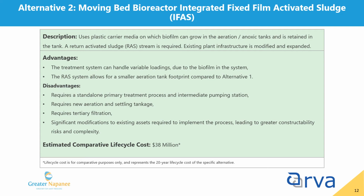The disadvantages of the IFAS are: the alternative requires a standalone primary treatment process and intermediate pumping station. New aeration and settling tankage is required, tertiary treatment is required, and significant modifications to existing assets are required to implement the process, leading to greater constructability risks and complexity. The estimated comparative life cycle cost of this alternative is $38 million. As with alternative 1, it should be noted that the life cycle cost is for comparative purposes only and represents the 20-year life cycle cost of the specific alternative.